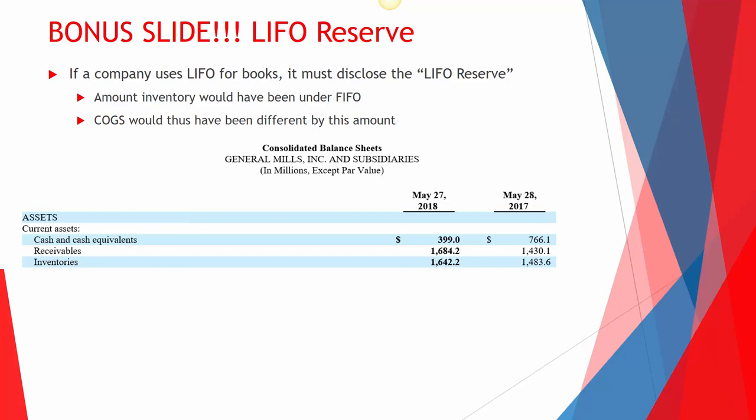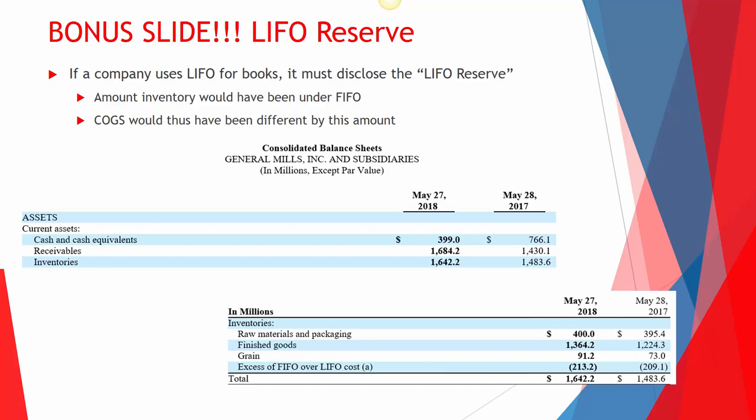All right, so they report an inventory of $1.6 billion in 2018. Billion with a B. Then in their footnotes, the notes to the financial statements, they show you how they came up with that $1.6 billion. They had raw materials, finished goods, some grain, and then this little piece right here, excess of FIFO over LIFO. Basically, if they had used FIFO, they would have bumped up their inventory cost by $213 million. It's a pretty advanced topic overall, but this is a little teaser. If you go forward with accounting, you'll dig into this one a little bit more. If you go and audit General Mills, you know what's happening.